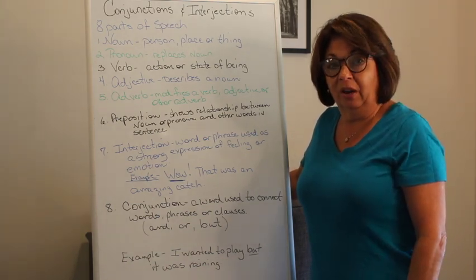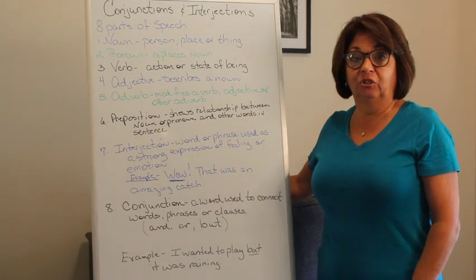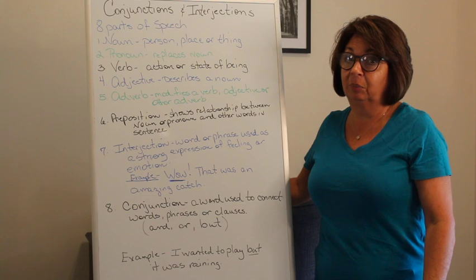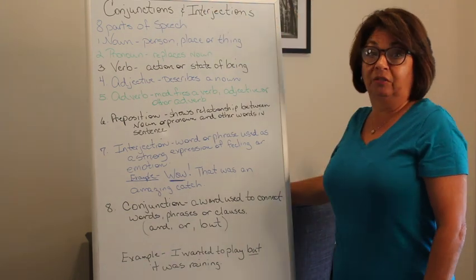Today we're going to be talking about two more parts of speech called conjunctions and interjections. But before we get started with that, let's review some of the other parts of speech that we've already talked about, just as a refresher. So in all, there are 8 parts of speech.